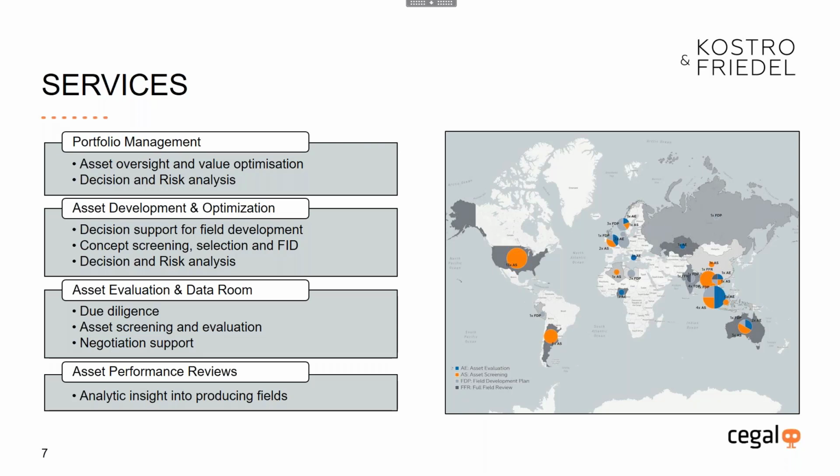The next level to that is the asset development and optimization, where we support the decision makers on making complex decisions. Could be on concept screenings, could be on concept selections, or in a classical way on development decision and risk analysis. And on the top of our service pyramid, there's this portfolio management where we give assessment, like an asset overview, and focus on the value optimization.